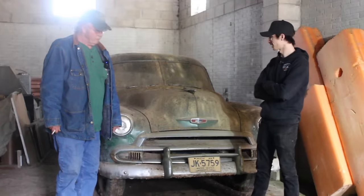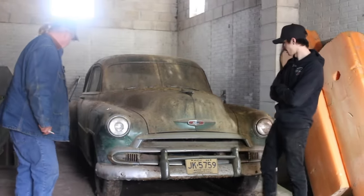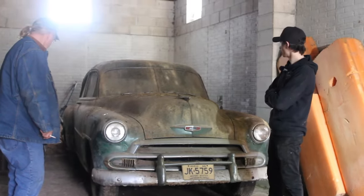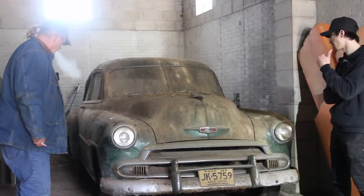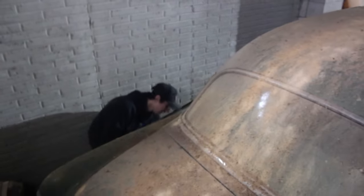I'm excited to clean it up and see what hides under this dirt and see, you know, what condition it's in now. Well, it definitely took its toll, this concrete floor in the back of this barn. Yeah, they usually do, sitting for so long. The air in the tires, get her out of here and get her on the trailer. Need light. This one's going up. I'm surprised the tires took air. Yeah.